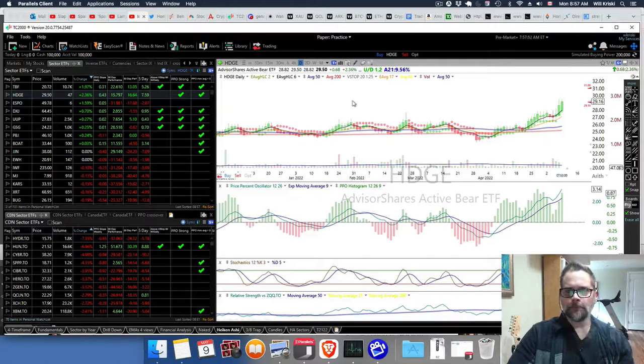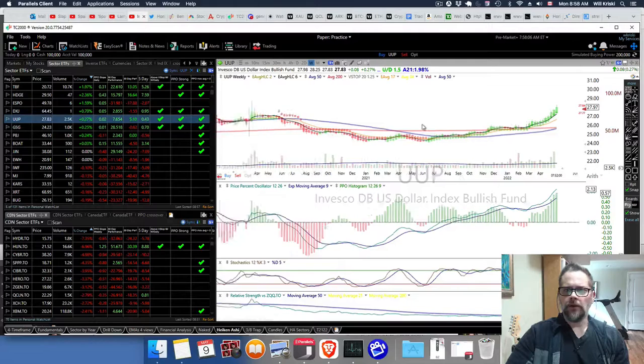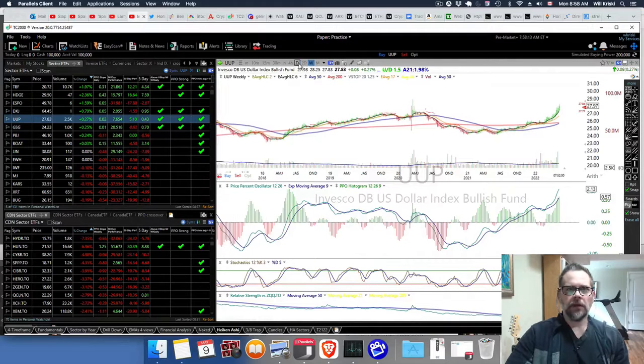So, it's not like it's an inverse fund or anything, but basically currency, the US dollar has been doing really well. You go to weekly, you can sort of pull back and see if you're getting close to some highs here. So it's looking kind of extended to me.